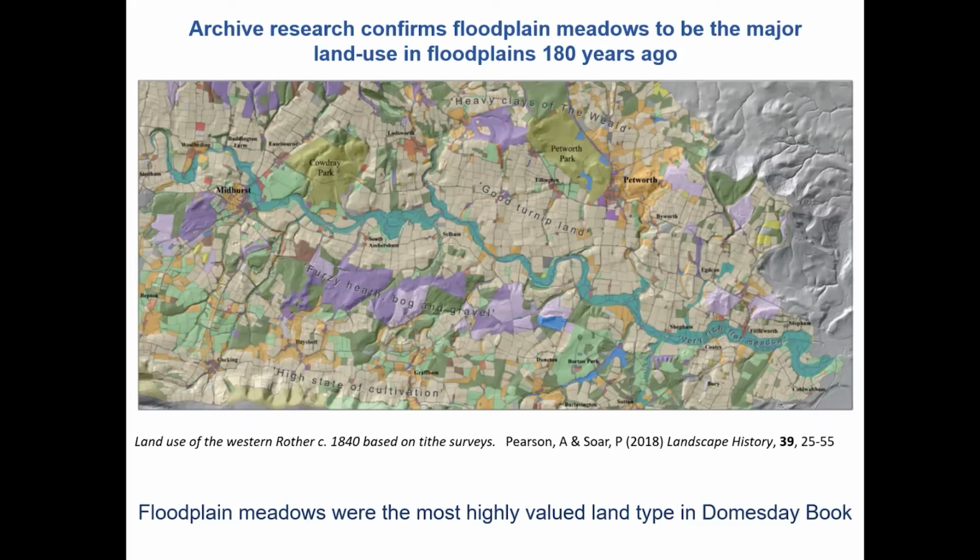And that seemed to have been the case right up until the 1920s, 1930s, when suddenly artificial fertilizers became available and farmers were able to grow grass for silage or hay wherever they liked on the landscape, because you simply applied fertilizer to the soil. You weren't any longer restricted to the floodplain. And that's when the economic value of floodplain meadows disappeared really very quickly over a 10-year time period.